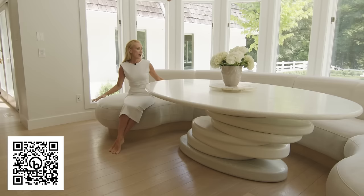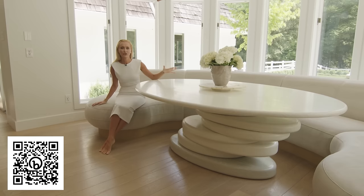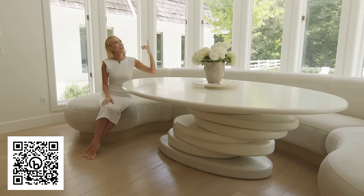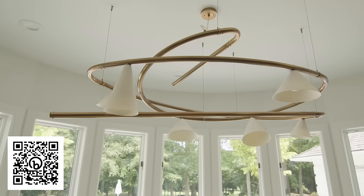And then I created the banquette that I'm sitting on here so that everyone can sit around and enjoy conversation at the table. And again, performance fabric, so spill the food, eat it up, you don't have to worry about anything. And again, we have another Anna Carlin light fixture above. I just absolutely love how it suspends from the ceiling above the table.